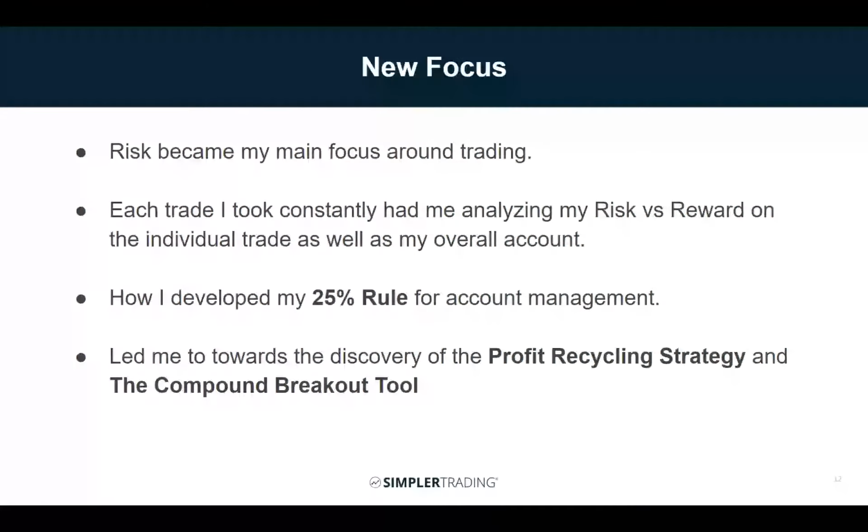But as I continued to focus on risk and made that my main focus around trading, I ended up doing better overall. Each trade I took had me analyzing my risk versus reward, not only on the individual trade, but as well as my overall account. And the more I focused on this, the more I determined what my risk tolerance was for my account, and how I ended up developing my 25% rule for account management.